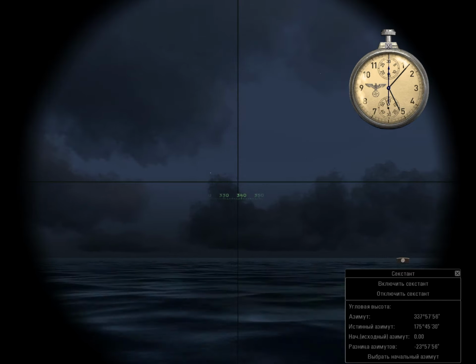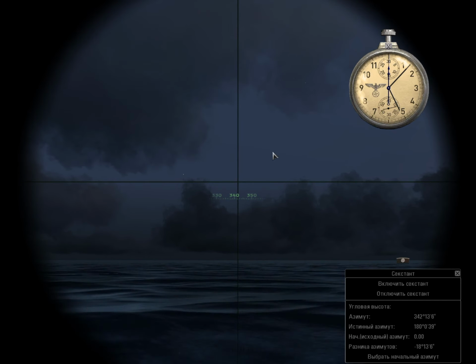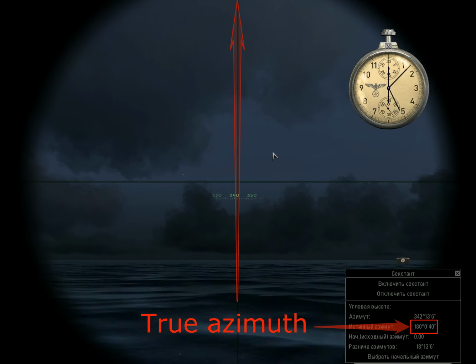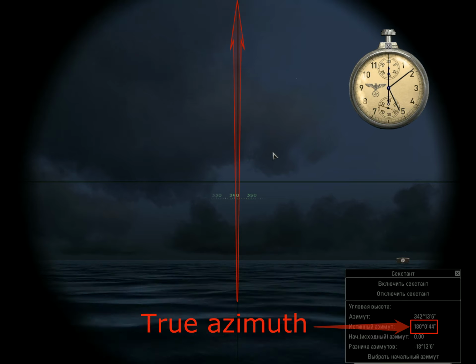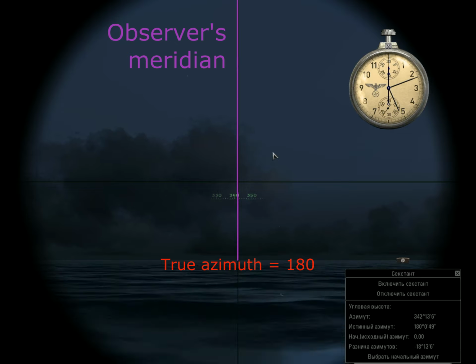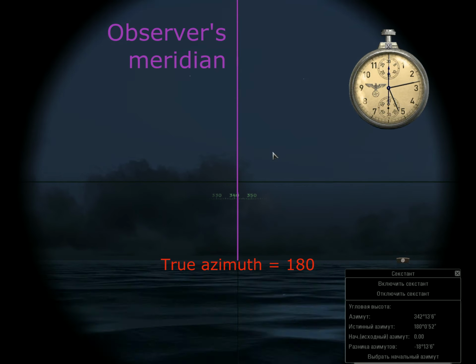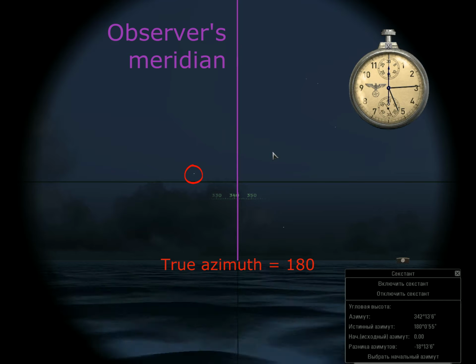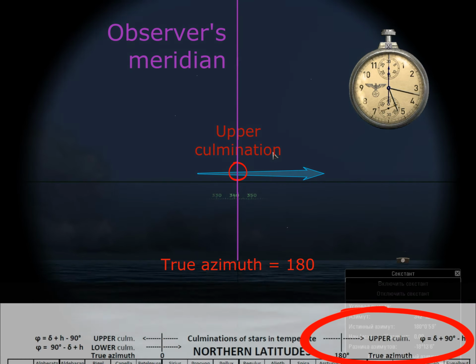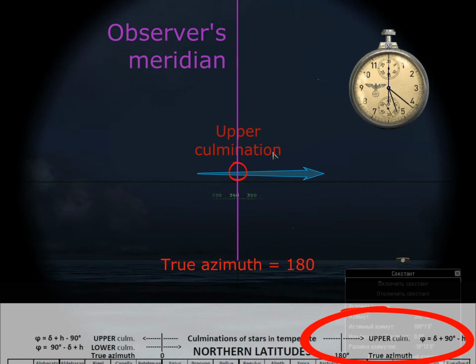We direct the sextant in accordance with the true azimuth, equal to 180 degrees. Femilau is to the left of the observer's meridian. Based on the hint at the top of the table, you can find out that the upper culmination of Femilau has not happened yet, and we will be able to observe it.